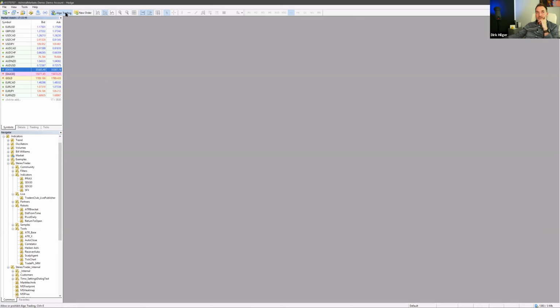First of all, algo trading has to be activated. Yeah, this button over here. So make sure this is not deactivated. This has to be activated.